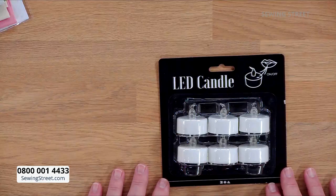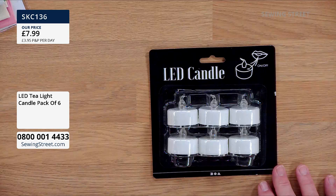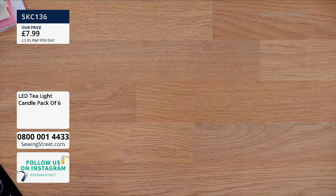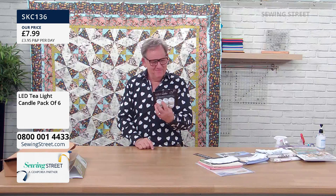£2.49. Right, okay, candles to go inside. Four candles, no, six actually. Candles, LED, no batteries in here. Are they coming up next? So you get six of the yeah. No, you switch them off, right? You switch them on and off by blowing. Well, this is what it actually says. Turn the light on and off with a puff. Yeah. You blow on it.